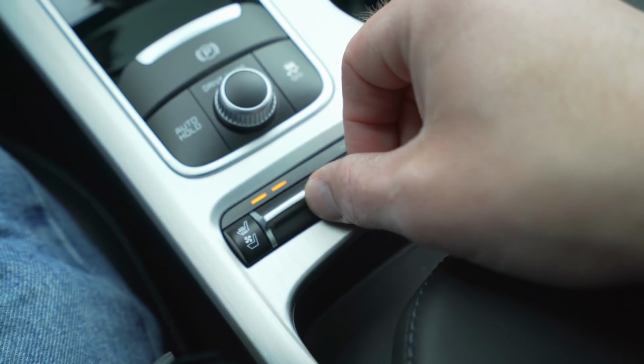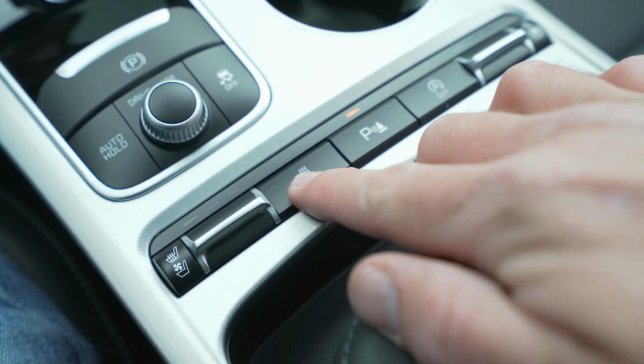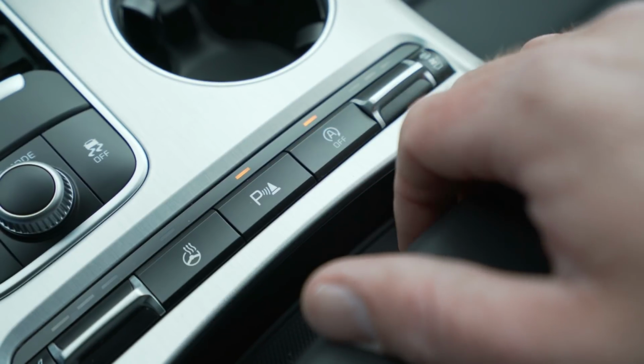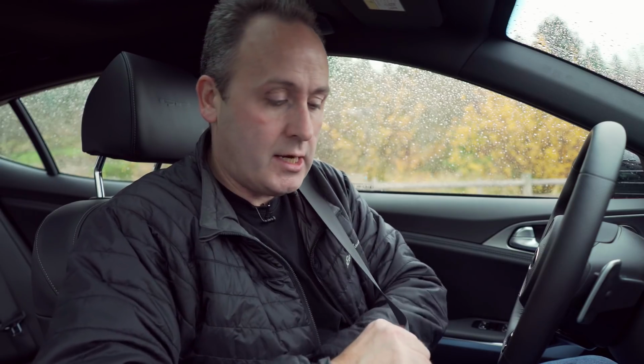Oh yeah, I also have heated and cooled seats, heated steering wheel, parking radars, and the engine will shut off automatically when I'm at a stoplight. I can hit this button here and it'll make sure that the engine always stays on.